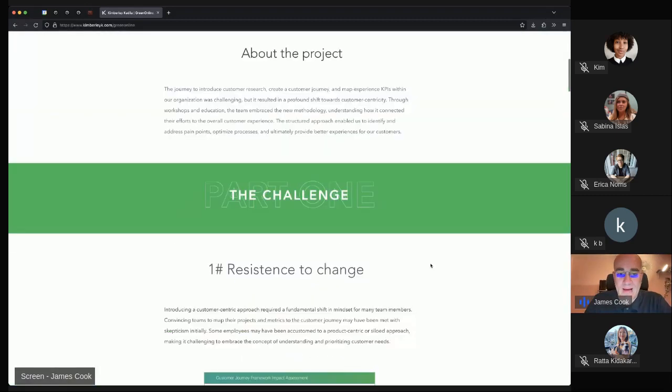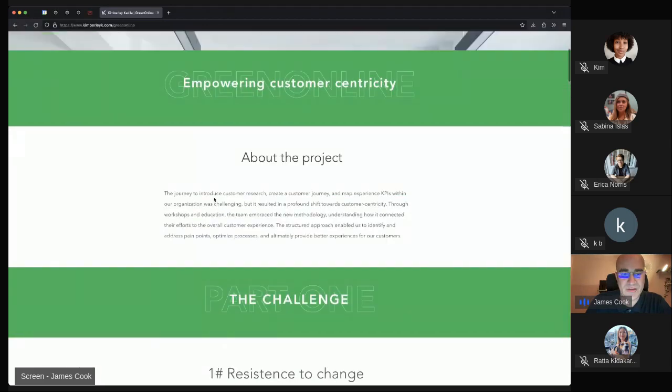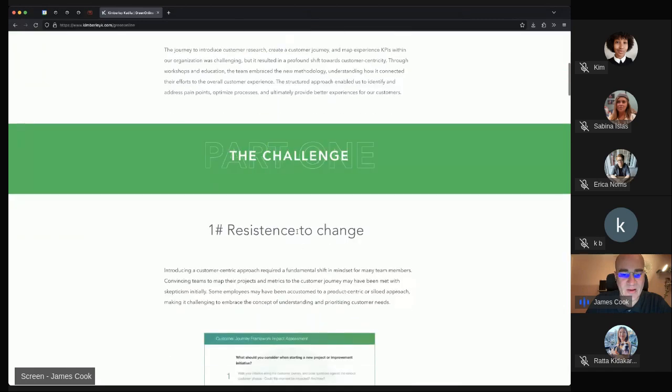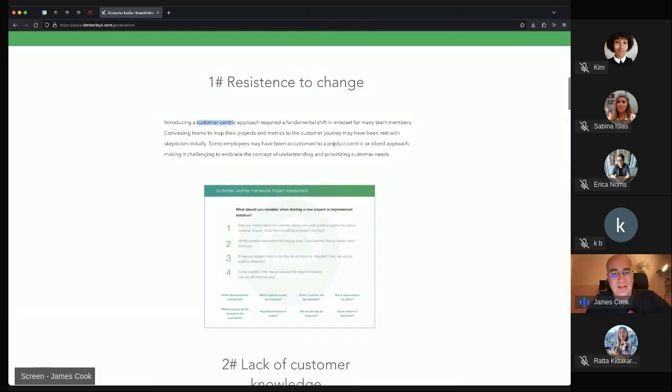Okay, so empowering customer centricity, about the project, challenge, resistance to change. So about the project. You're talking about journey to introduce customer research. You're talking about our organization, but I don't know what the organization is or what it does. So you probably want to spell that out a bit more. Resistance to change. Resistance to what change? So if it's about working in a customer-centric way, maybe your title can say resistance to changing ways of working or resistance to being more customer-centric. So again, spell that out.